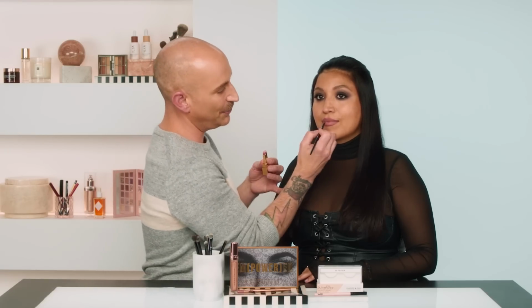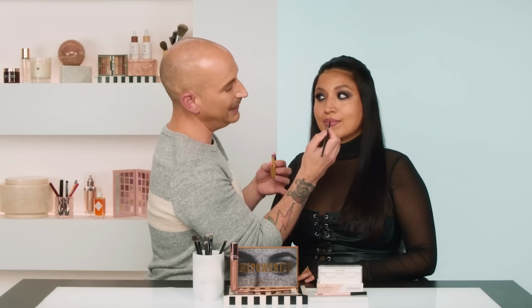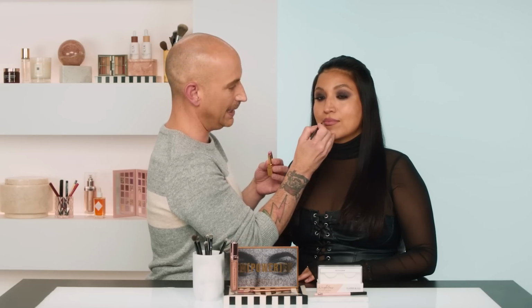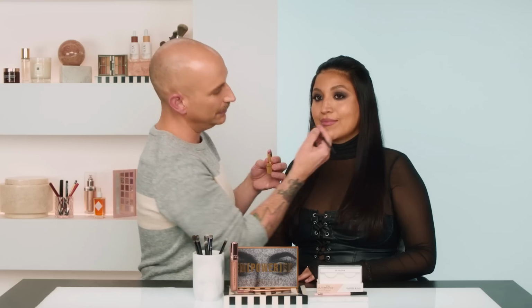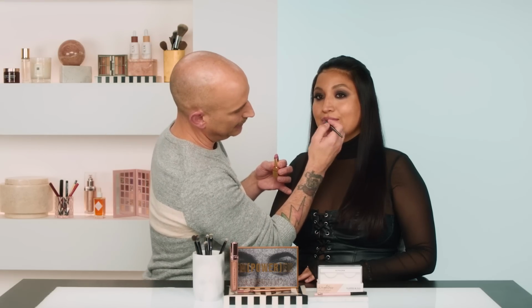I'm gonna be applying with a brush. I'm using the Sephora Pro Lip Brush, number 85, one of my personal favorite lip brushes. Oh, this is a beautiful color on you. Absolutely stunning.